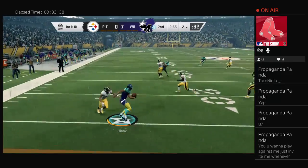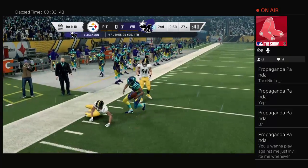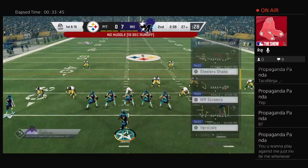So what's your definition of ideal? The 1-yard line on the other side of the field. Yes, exactly right. So, yes, your definition is apropos in this case.